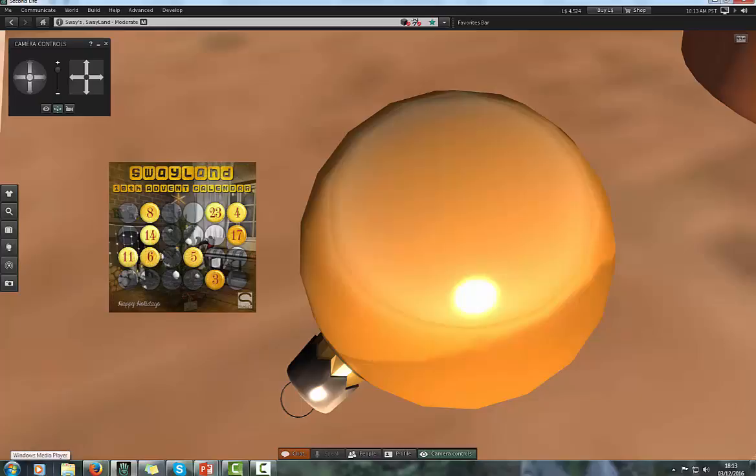Okay, so this is what the baubles look like. They're actually quite small, but I've zoomed in so that it doesn't give too much of a clue about where this bauble is.